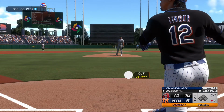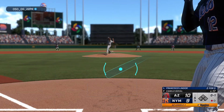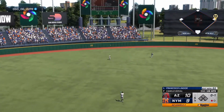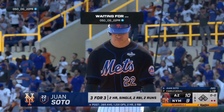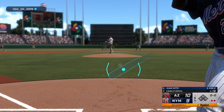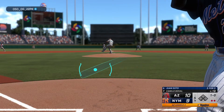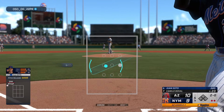And fouled off. In the air to left center. Carroll on the move to the alley. And there's 2 away. Juan Soto now, 3 for 3 with a pair of home runs and a single. That misses. Ball 1. After giving up that home run earlier, it just doesn't seem like he wants to challenge him.